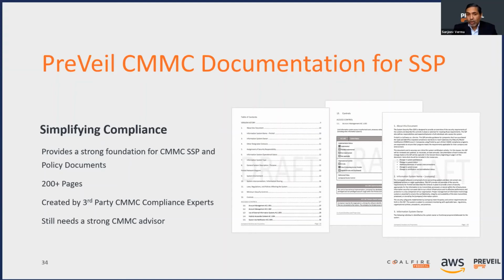So it's a 200-page document. It goes line by line and says, here are the 83 to 85 controls that PreVeil helps you meet. Here is the documentation associated with those controls, why it meets them, and standard policies and procedures so that you do not have to do the work associated with this. This is, again, a very detailed amount of work, and it was done, again, by third-party CMMC compliance experts. So you simplify your effort, first, by deploying a system like PreVeil that gives you compliance controls, and secondly, it simplifies by providing you reference documentation so that you don't have to go and develop it yourself.